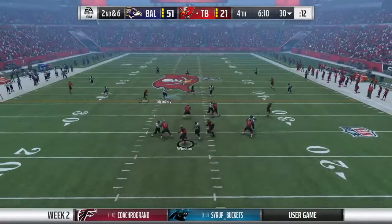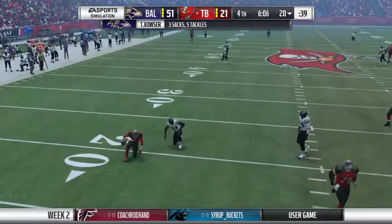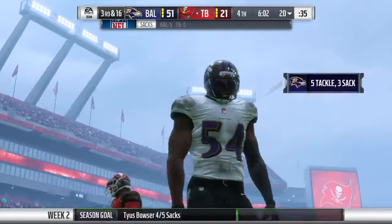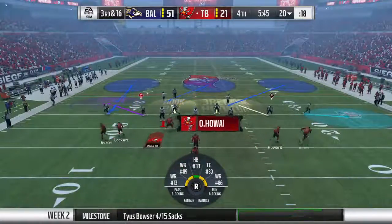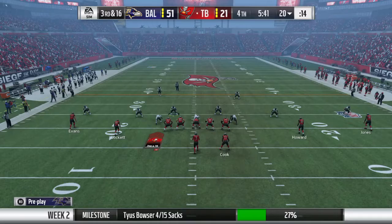Second down, Winston. And the pressure gets there, and Winston goes down. Tyus Bowser able to disrupt yet another pass play, his 3rd sack of the afternoon. Brandon, I think you understand the type of afternoon this offensive line is having. It is a long one for them.